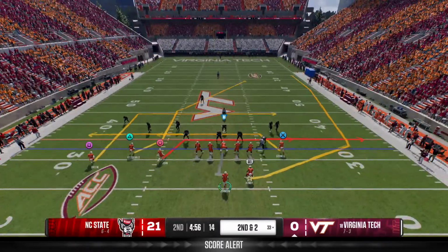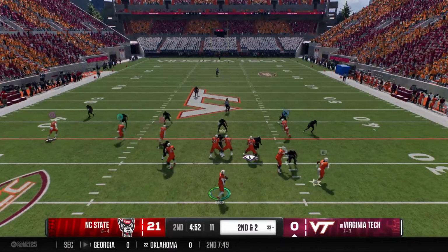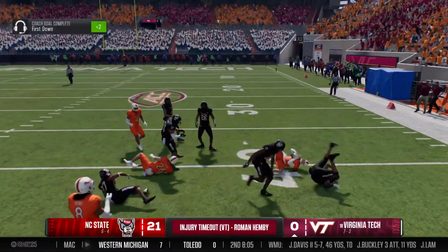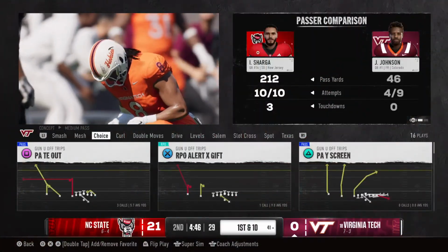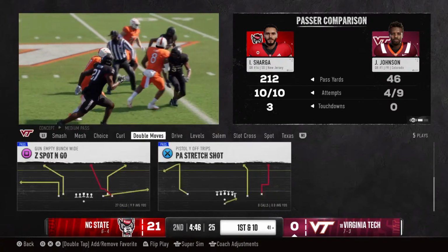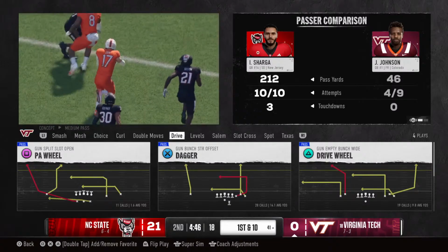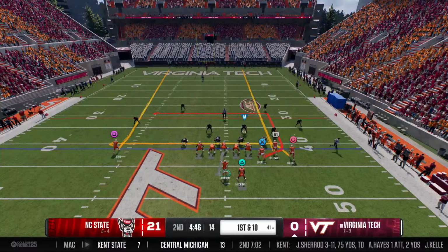8-yard pickup on first down leaves them with 2nd and short. Johnson looking to throw. Zings it complete to the right. That is exactly what you're looking for when you talk explosive plays. The defense finally able to make the stop. Finally, this offense starting to shake the cobwebs and get things moving.